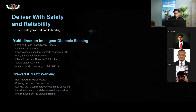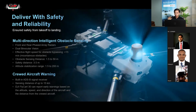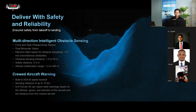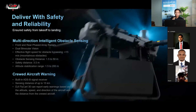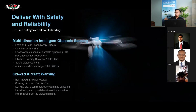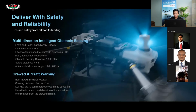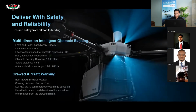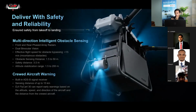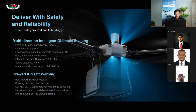It's not like before. Before, if you wanted to operate an agriculture drone or any drone, you needed to map out first to get the terrain information and transfer the file. But with this delivery drone, the altitude stabilization range is up to 200 meters. So you don't need to worry about transporting your goods in the mountains or steep slope areas, because it will also show you on the remote controller screen. In the remote controller part, I will share more details.